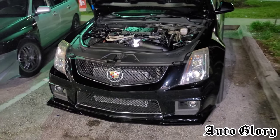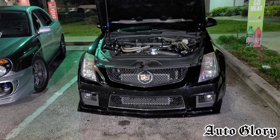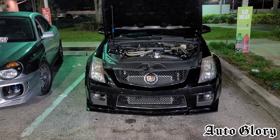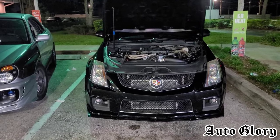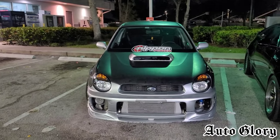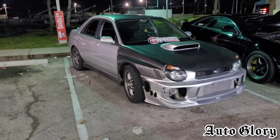Now, for this race, he is going to be turning up his map for the first time for me. He is going on to his second of three maps, which makes right around 900 wheel horsepower, and it is on a lower reading dyno. And for good reason, too, because he's going to be running up against the built 2003 Subaru WRX.